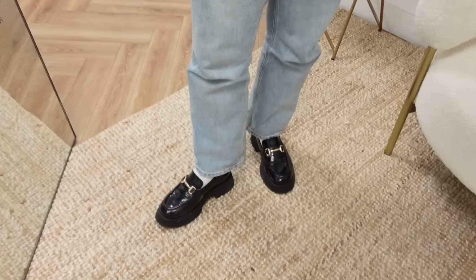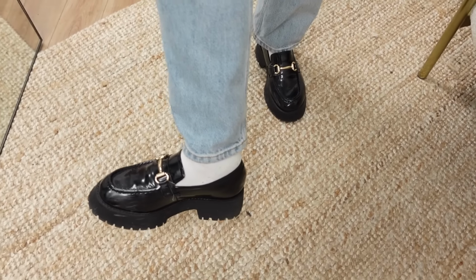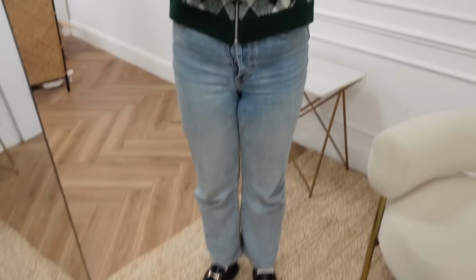They are, they're ASOS loafers. They're really cool. Nice, they're very chunky. Really nice. And the jeans? Topshop. Love. Topshop are it for jeans, I think. Yeah, you can't beat it. I will only ever go there, you know? So fair. Love the fit.